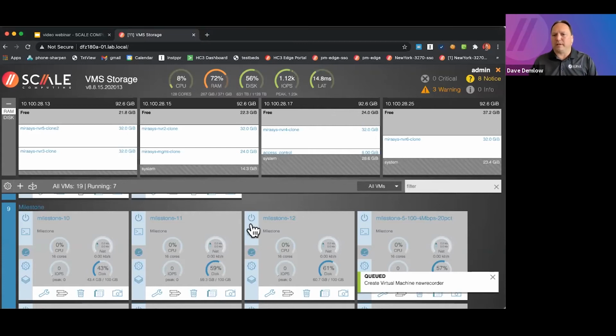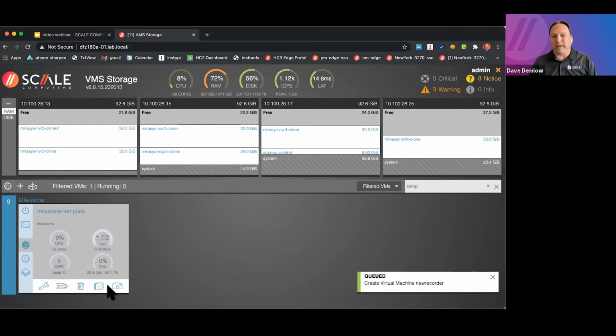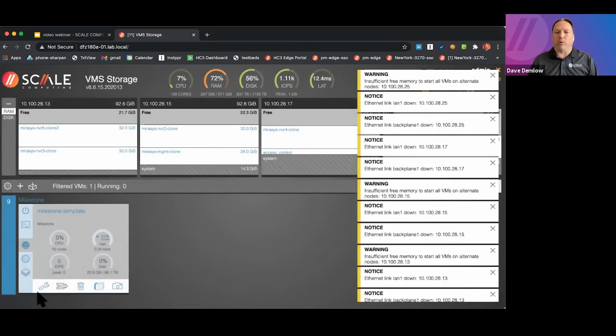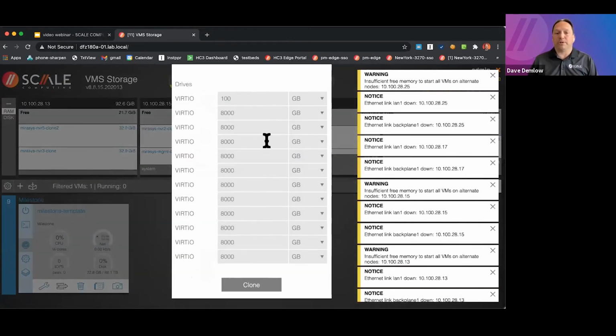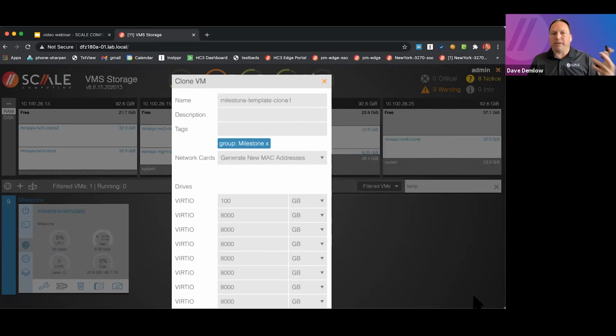All right, so that's how easy it is to create a new virtual machine. You also, as I mentioned earlier, can have templates. So for example, when I was deploying some Milestone XProtect, I set up a Windows template, pre-installed Windows, had all the optimizations, all the settings that I wanted for that, and spinning up one of those is as easy as clone one. This one had a whole bunch of video storage attached to it. So those are some of the kinds of things that in the virtualized environment, in the hyperconverged environment, are easy.